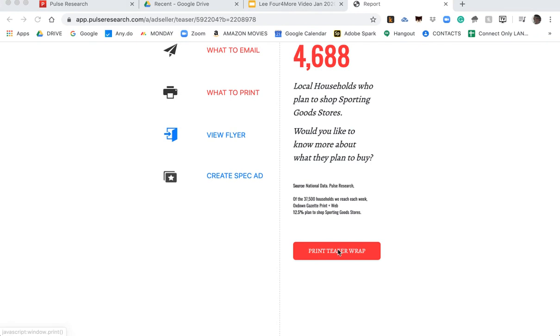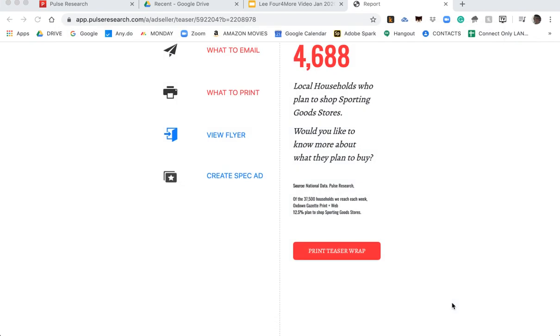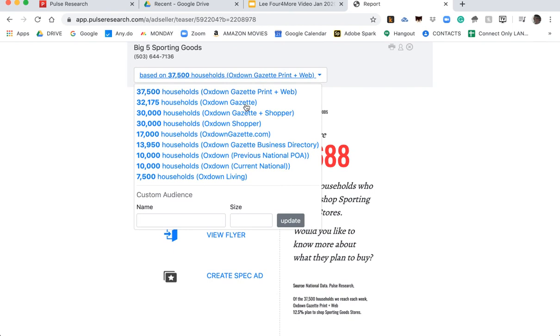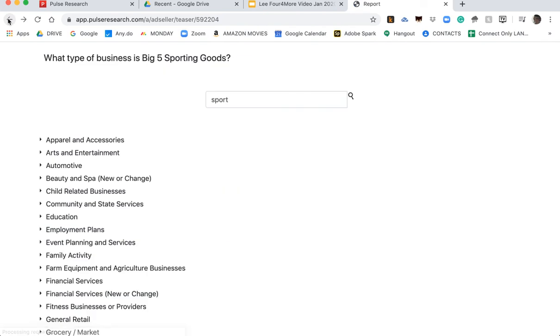You just click on print teaser wrap, comes up as a half page. You print, put it around your teaser, your wrap, Edison wrap, and take it out. You're already taking it out. Takes just a second to do that. And by the way, in your drop-down list, you've got your audience options for your lead, publication, print and digital, print only, shopper, etc., etc. Simple as that.